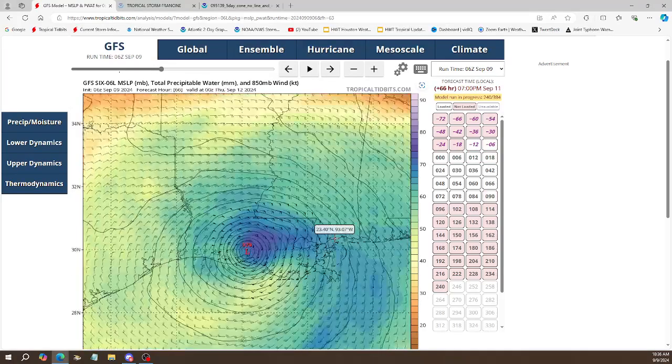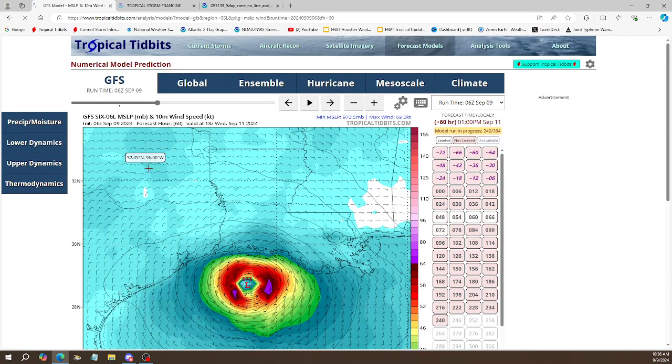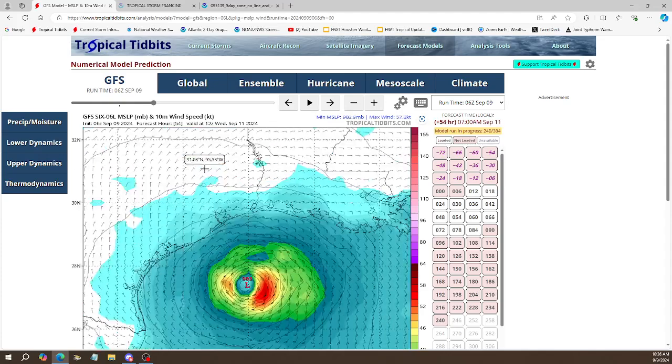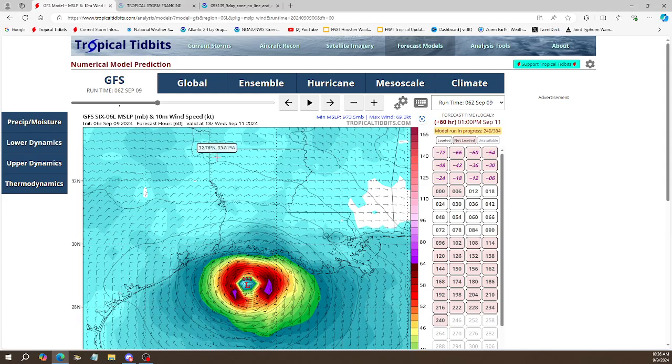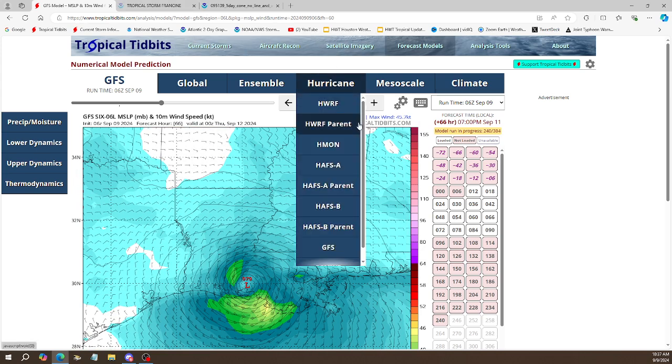The GFS has more of a closed low, where we're having more moisture all the way around the system here. The winds are also going to be an issue too. The GFS just shows like an 80-mile-an-hour hurricane making landfall there. Certainly something we're going to have to closely monitor with this system.